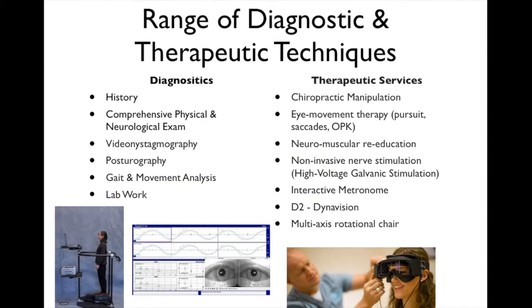So we have this range of diagnostic and therapeutic techniques. Diagnostically, obviously the history is huge and important. In school they always used to tell us your history gives you 90% of your diagnosis, and it's just vital to sit there and listen to the patient and understand their whole makeup.